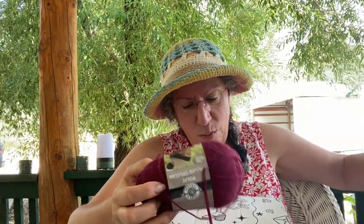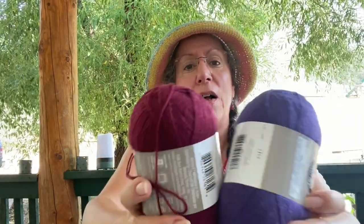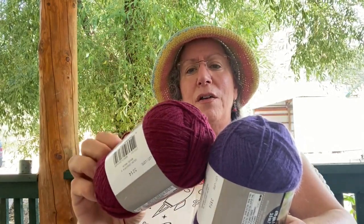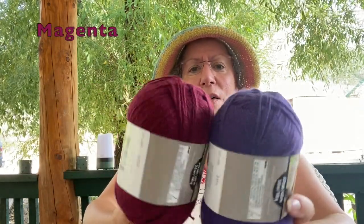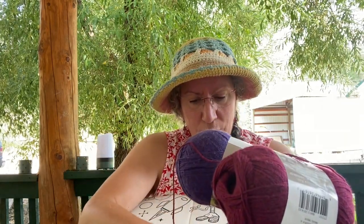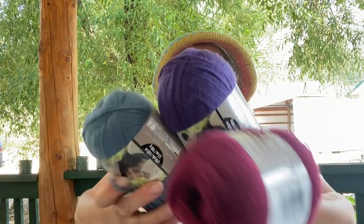678 yards per 3.5 ounces. So what I'm thinking is could combine, not necessarily these colors, although I think that this, they're calling this mauve, which I would say is not really a burgundy, but anyway, you can see the color. I think those two would be pretty together. Put 2 or even 3 strands together and create your own marled look, and then it'll work up faster because you're not working with such skinny yarn if you don't want to.